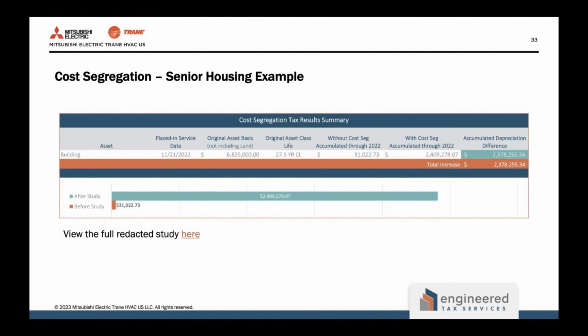So in this example, we were able to generate over 2.3 million in deductions. So the client would times that by their tax rate, and then that would be their net benefit. If all the deductions cannot be used up, meaning you don't owe the IRS that much money, anything left over rolls over to future years until utilized, so it's not lost.